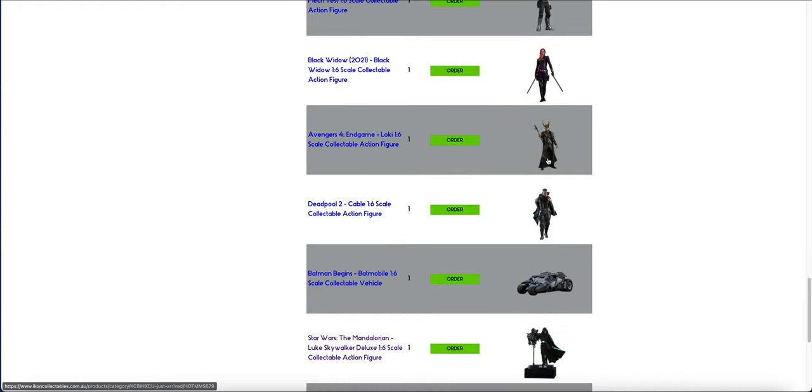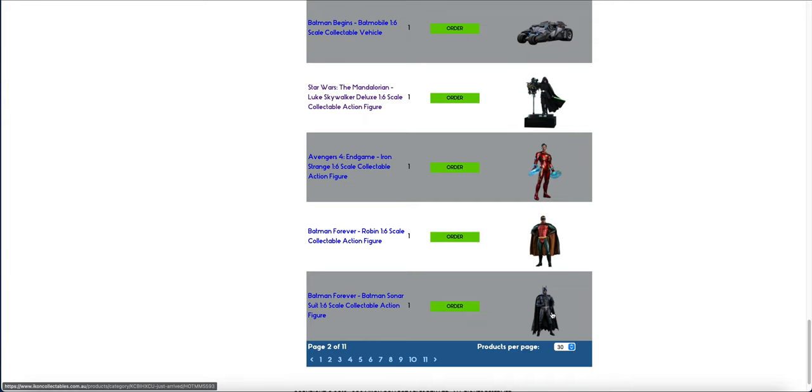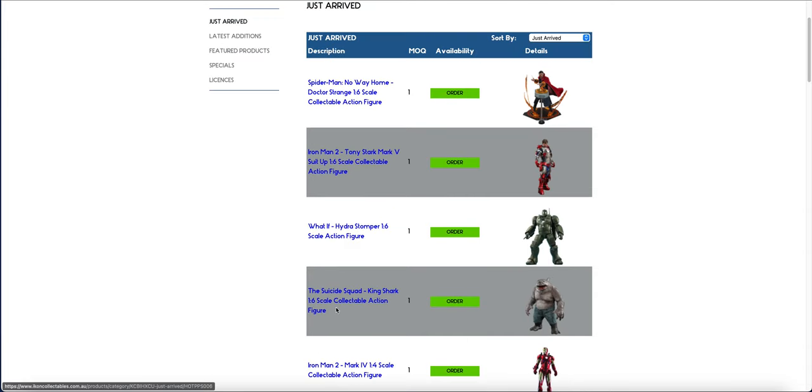They got more Black Widow, more Loki, more Cable, more Batmobile, more Luke. Getting more of these is interesting, because I thought these were sold out at this point. I picked them up when they first came out because I did not want to miss out on them. And the fact that they've just stayed in stock, I think, says that people just don't have the extra cash to be picking up heaps at the moment.